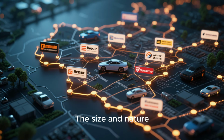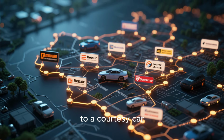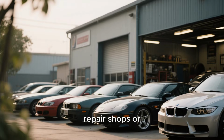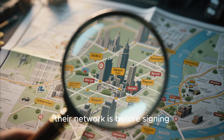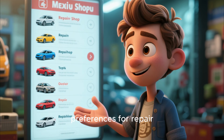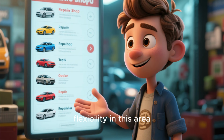The size and nature of the insurer's network of repair shops and vehicle providers can also impact your access to a courtesy car. Some insurance companies work with only a few approved repair shops or hire car services, which can limit your options. It's important to look into how extensive their network is before signing up for a policy. If you have specific preferences for repair shops or need a specific type of car, you may want to choose an insurer that offers more flexibility in this area.